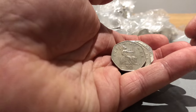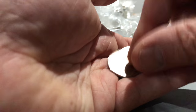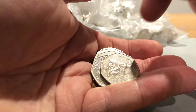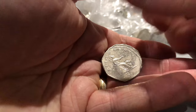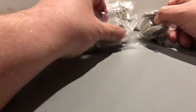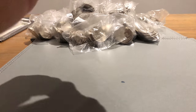We've got some Britannias, Shield of Britannia, a Britannia, a Britannia, and Britannia, Britannia, Britannia. We call that the loose surplus. There was nothing in there. So, let's go on.